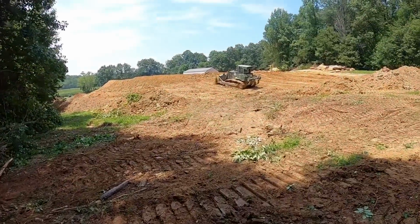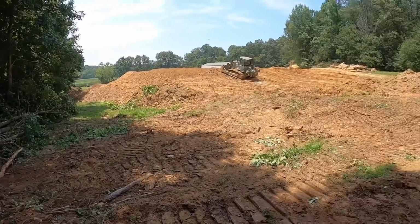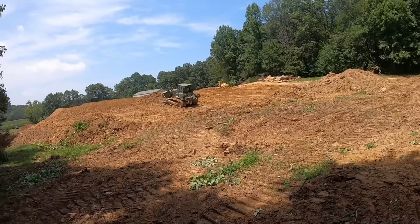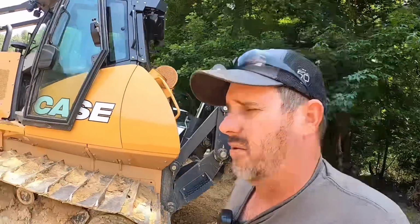All right, we made it back from lunch. Jerry went ahead and took out this little patch of trees here along the woods. We're easily gonna have enough dirt we need to get this side of the dam done. He's getting it shoved up, but as you guys seen, we still need plenty over on the other side. So let's start loading and rolling.